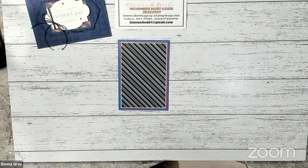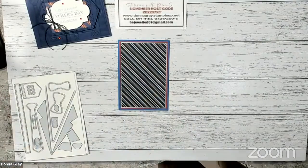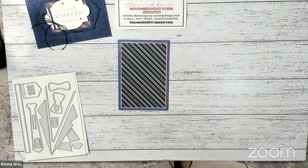Okay. Now, let me see. Oh, they do. They have some dies here for the bow ties. So we're going to stamp some bow ties. Okay, so they've stamped it on Designer Series paper. So let's have a go at that.